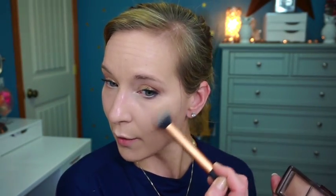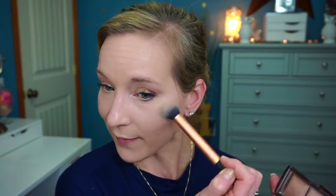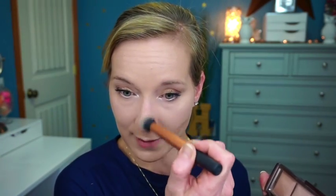Now I'm going to tap off this brush. This is the brush I've been using for highlight. Just going to tap into the middle shade here, and I'm going to do my highlight. I love this highlight though because it's a glow from within type of highlight. And that's my favorite kind of highlight. I like that glow from within.